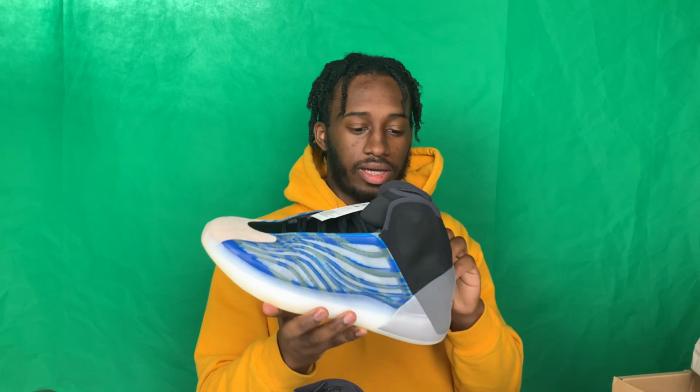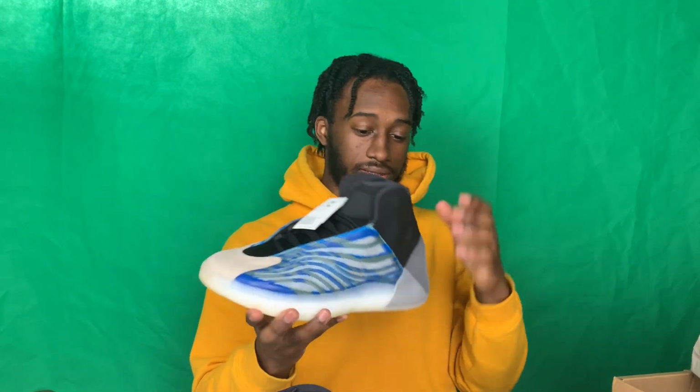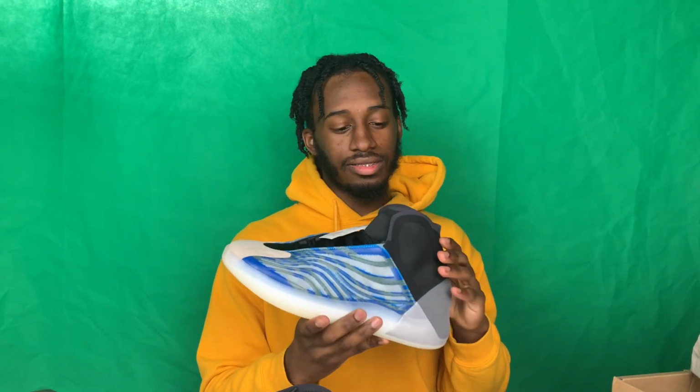At first I saw this colorway and I was like, it's kind of too much going on for me. But it's still, honestly, I prefer the original Qntms. I don't even know what the colorway was, I think they were just called the Qntms. So I prefer those, but these are definitely still heat. You can't wear them with everything, but you can definitely do something with these. And I actually don't know if I'm gonna sell these or keep them.